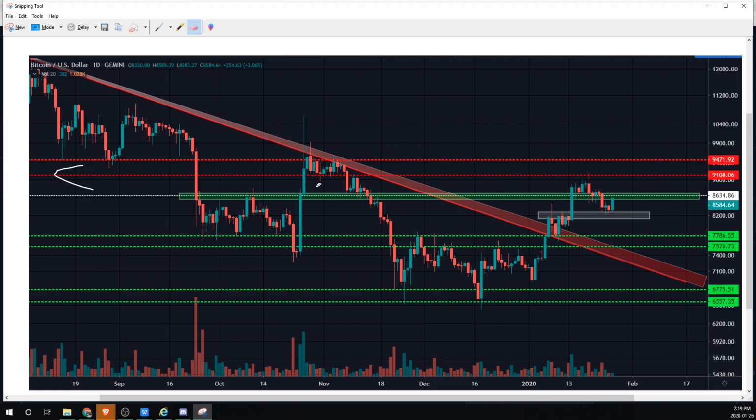I do still think that we could hit some new highs here, because this is a low, this is a higher high, this is a higher low, this is a higher high, and this is a higher low. So I'm expecting we could hit another higher high. So overall, I still think that the bullish momentum will continue. We could change that, obviously, if we don't actually break this zone right here.